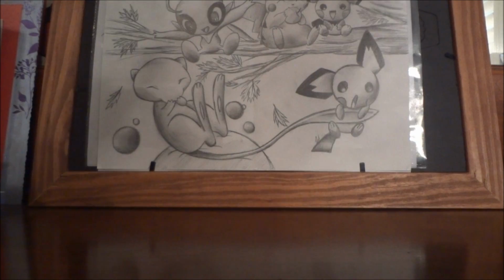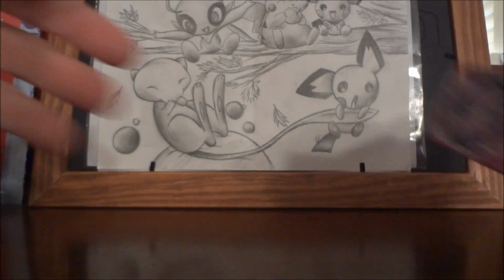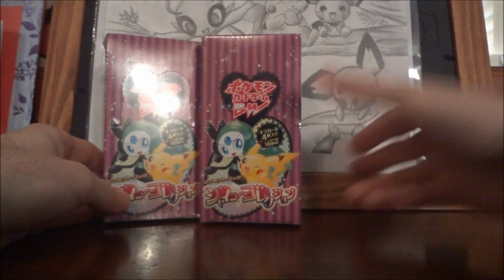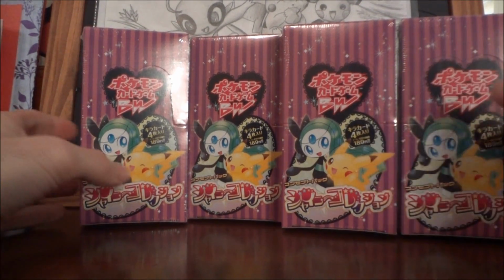But anyways, I have boxes to open. As you can tell by the title, I have the Shiny Collection boxes. And I bought four of them. So I'm pretty excited for this set. I really want to get that Mew.